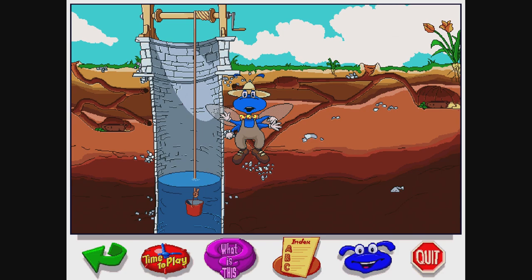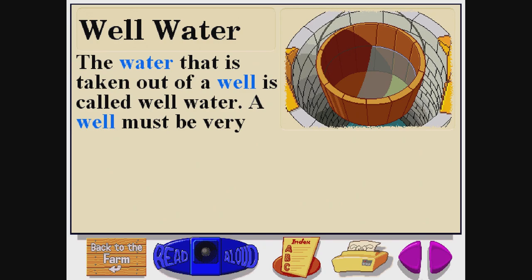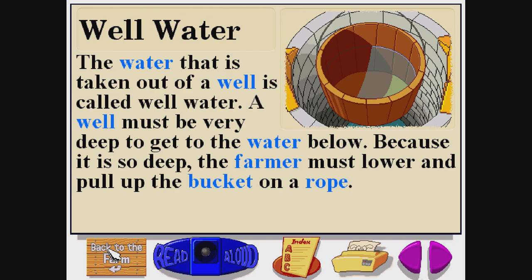Well water. W-E-L-L-W-A-T-E-R. The water that is taken out of a well is called well water. A well must be very deep to get to the water below. Because it is so deep, the farmer must lower and pull up the bucket on a rope.